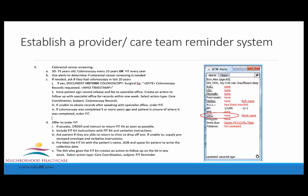It links to our patient. In this case, it's a test patient, and it displays all the care gaps, all the preventative services that a patient happens to be due for. Because this is a test patient, it looks like they haven't had anything done, but in a live patient case, there would only be a handful or 1 or 2 items in red that indicate the patient needs that service done. Circled in there is CRC, and you can see this patient has had none.